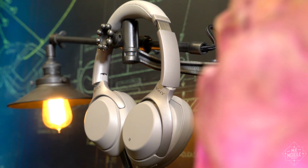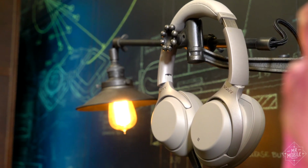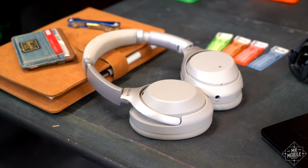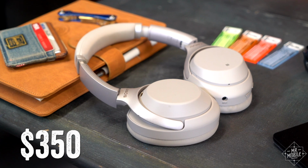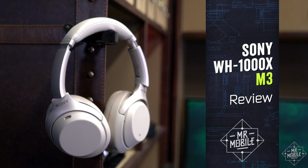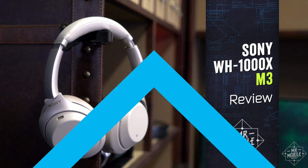These are Sony's newest noise-canceling Bluetooth headphones. They have an industrial design that doesn't really set them apart, a brand name that only a computer could love, and they cost $350. They're also the best noise-canceling Bluetooth headphones I've ever used.